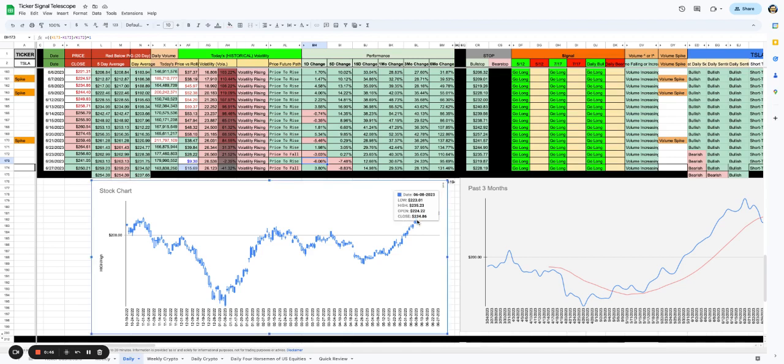Now, there is clearly a gap fill that needs to be filled here. It looks like it opened at 234. It looks like the next day it opened at 249. So there is quite a gap there, probably in the high 230s, maybe 235 to 240, somewhere in there.